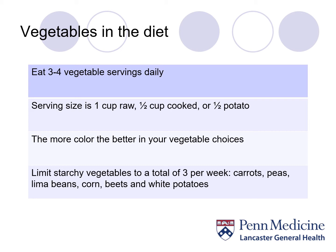Carrots, peas, lima beans, corn, beets, and white potatoes are your more starchy or sugary vegetables. You should have no more than a total of 3 per week from this list. A sweet potato or a yam would be a much better choice than a white potato. Serving sizes of vegetables are considered as 1 cup of raw, 1/2 cup cooked, or 1/2 of a potato.